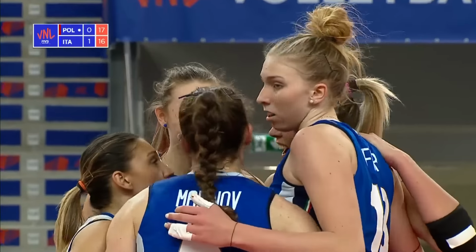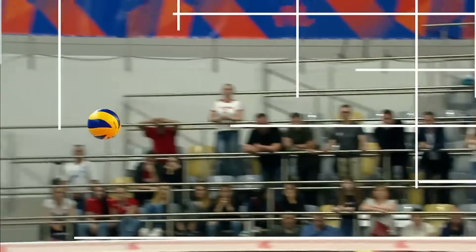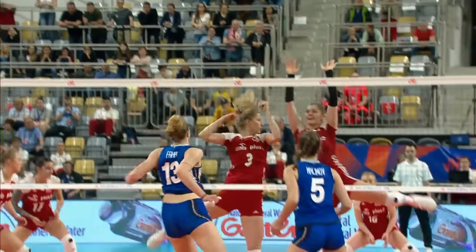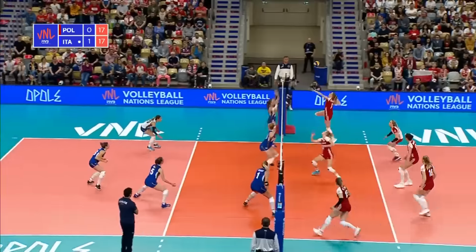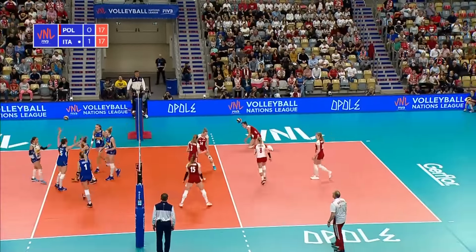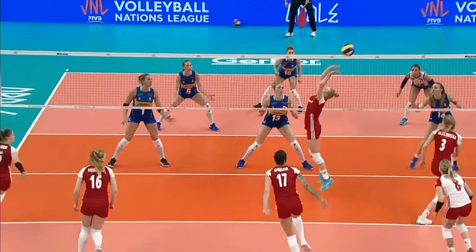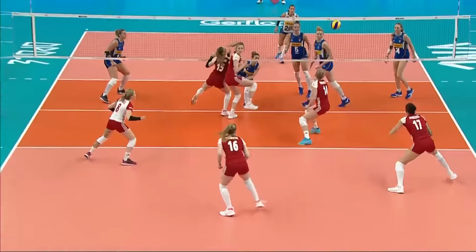That's a great combination. Malinov to Farr. Just a couple of feet between them. Set kept low. Pass was good. Malinov in position. Farr up and away. Great defense from Italy. Now they turn it into attack and they're back in front. Parocchiali, the Italian libero, doing some fantastic defensive work there.